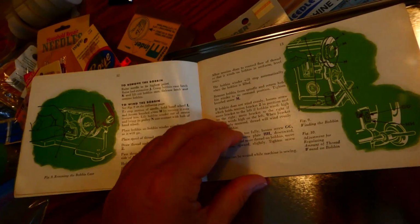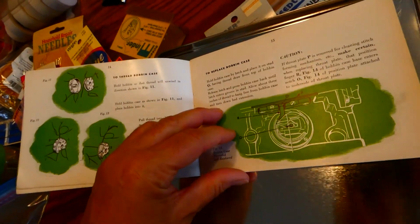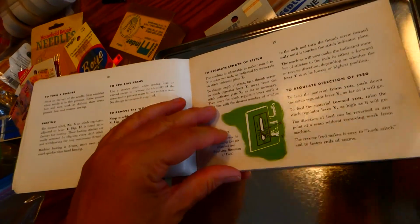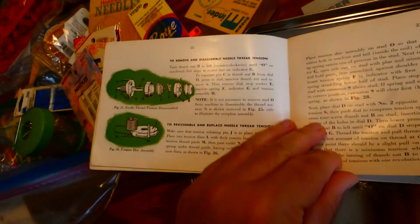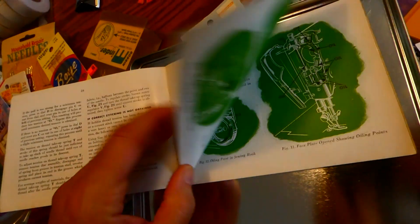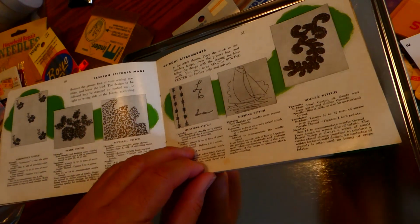I'm sure she's had these machines. I don't know if she still has them. If she does, I would totally take them. But like I said, she's keeping what she wants, and that's what she should do. How to do your bobbin. These will stay with me. These are not going anywhere.